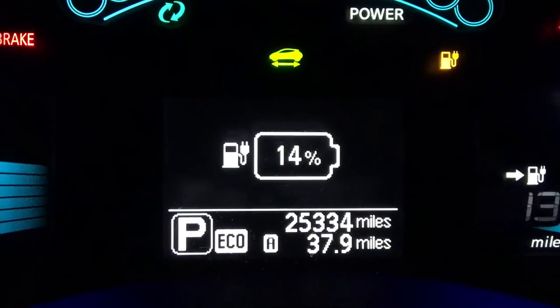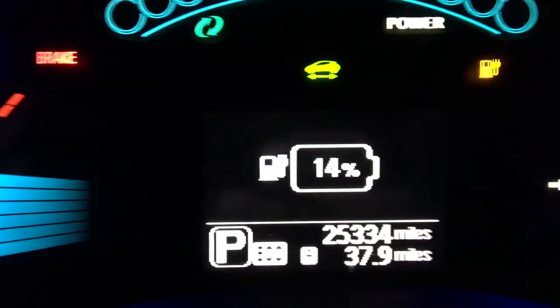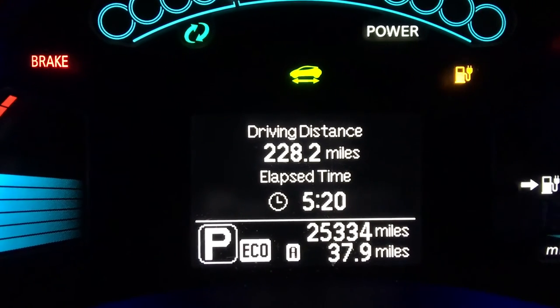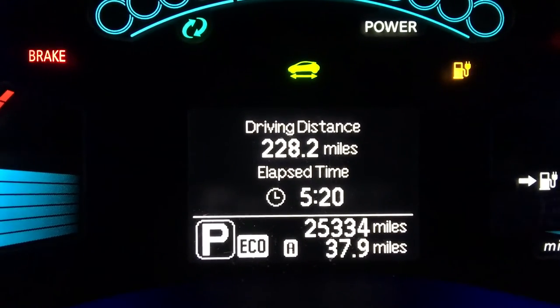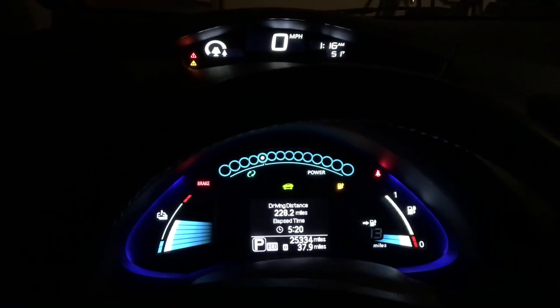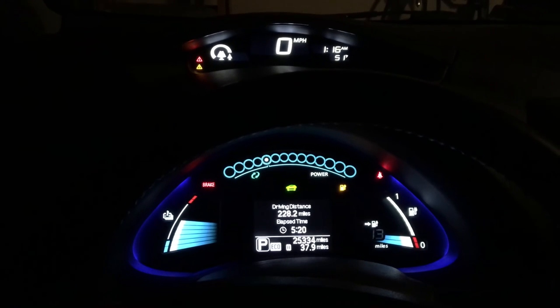All right, made it home with 14%. The temperature gauge is totally fine. Let's see, so total distance, 228 miles, a new record for me, and the trip driving time took 5 hours and 20 minutes total. So, it is possible to go that far. I wouldn't recommend it because it's tiring, but you can do it. All right, now you know.